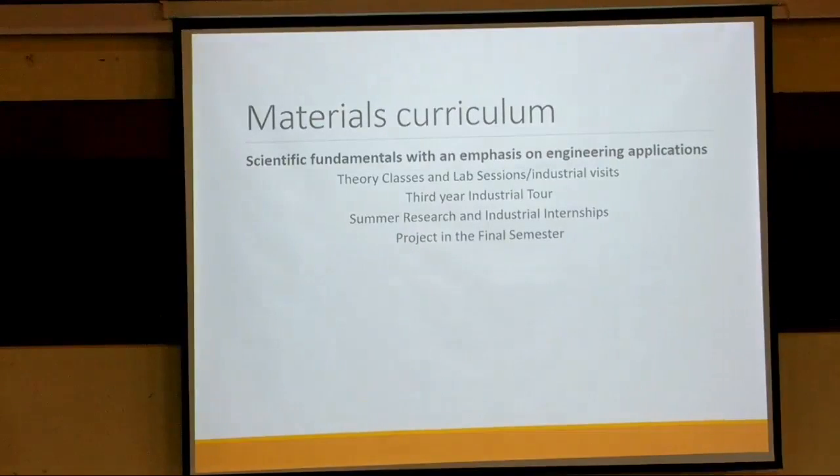Fine. So this is the materials curriculum. So last minute I've spent here. Basically, whatever I just told you, the scientific fundamentals will be based on what the broad idea of materials is: structure, property, characterization, etc. So there will be theory classes, lab sessions. I won't take you through the semester by semester breakup because many of you won't come. Why bother, right? So when you come, you'll see that. If you come. We have a 30-year industrial group, and we take you to industries, and that's to make a strong connection between applications and what you learn in the lab. There's a summer research and industrial internships.